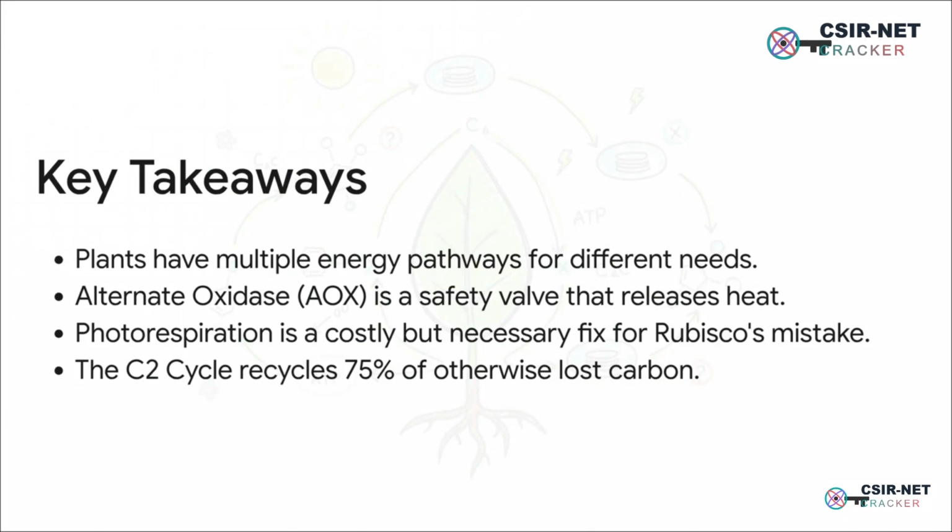So what's the big takeaway here? Well, it's that plants are just so much more complex than we ever give them credit for. They've got their main power grid, sure, but they also have this emergency safety valve and an incredibly sophisticated recycling system for when things go wrong. They aren't just passive green things sitting there. They are dynamic, adaptable chemical engineers constantly tweaking their systems to survive.